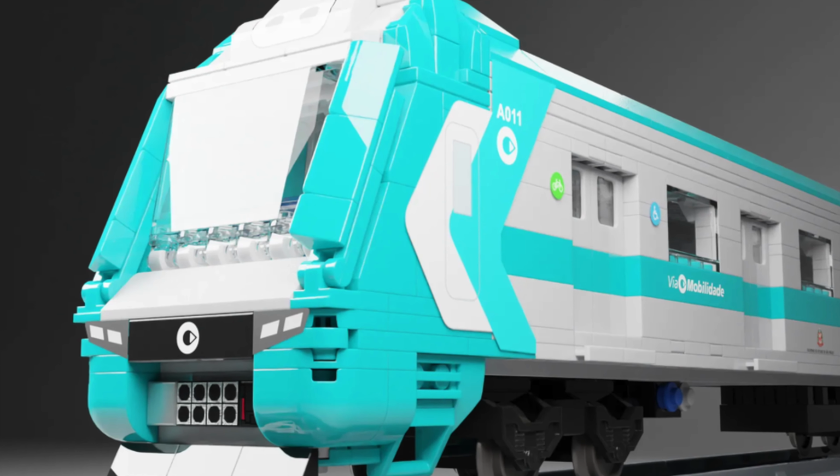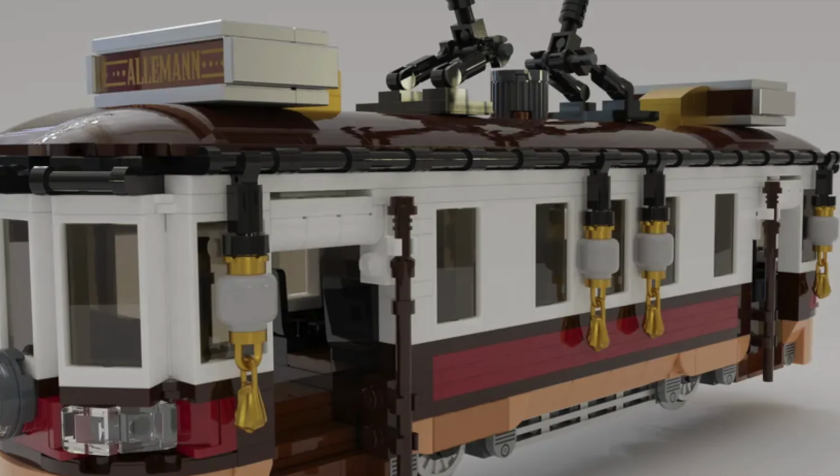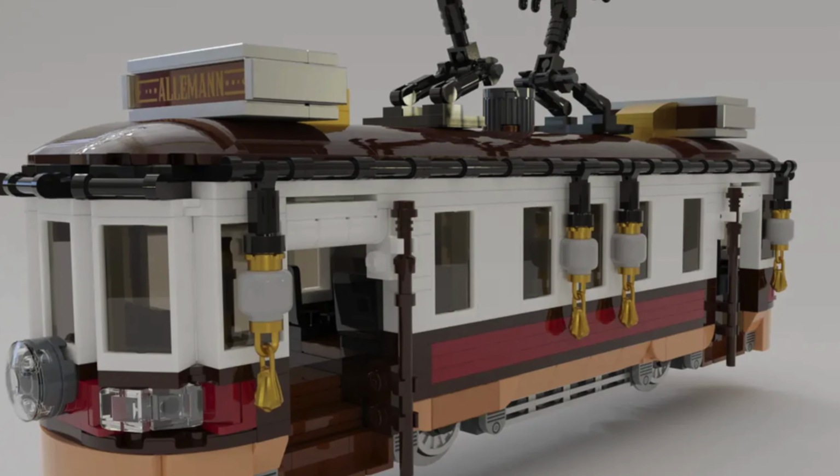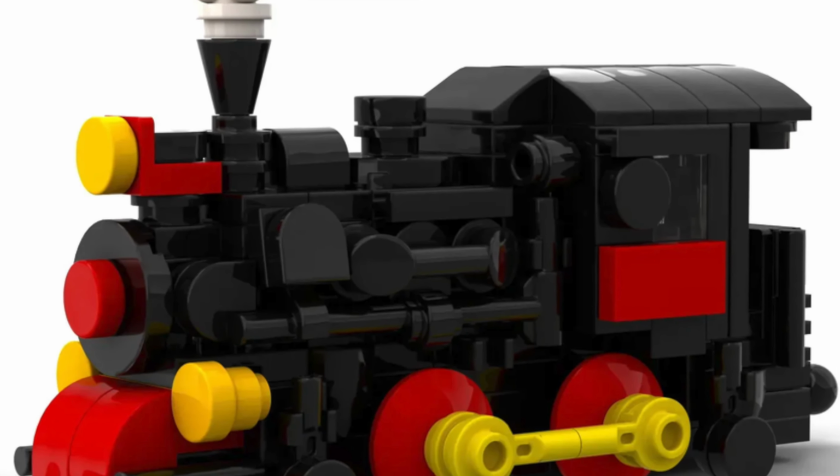So, what did you guys think of these incredible trains I showcased to you? From powerful locomotives to detailed sets, these trains have a lot to offer, but they were just the beginning, as I have even more videos that showcase more trains, but you have to click the videos on the screen right now to see them.